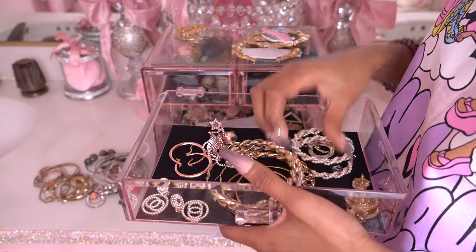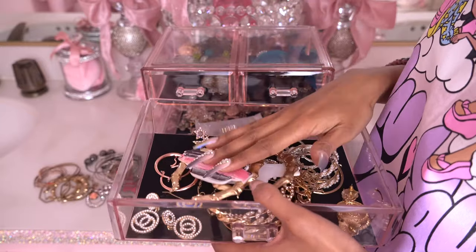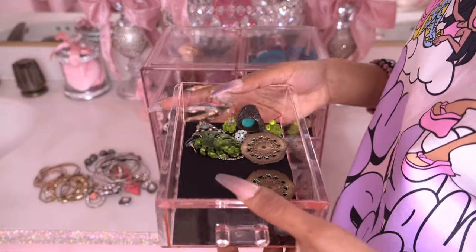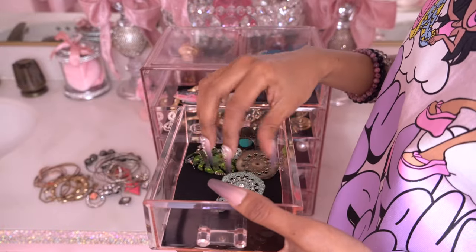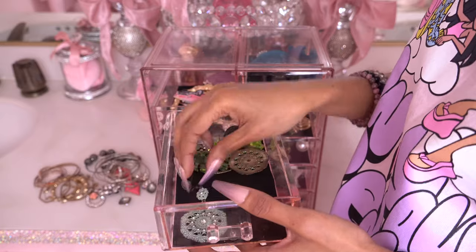I had a moment of obsession. All right, that's good. Now this one, there's not a lot in here. I have these, which I've worn recently, and I'm gonna keep them because they're great vacation earrings.